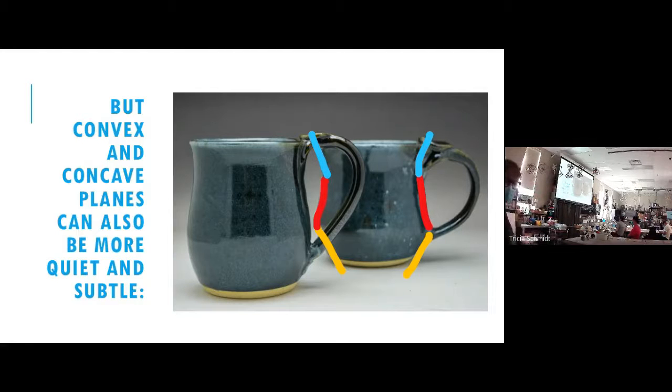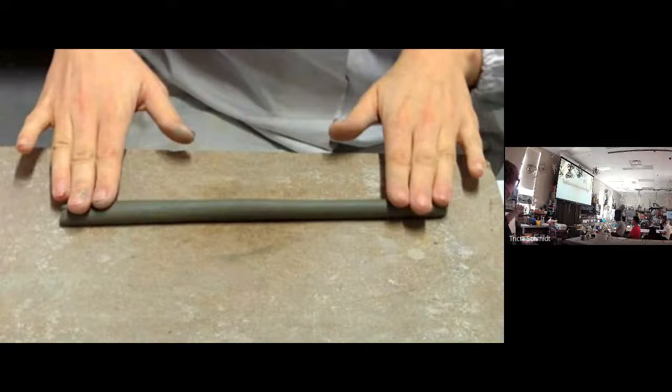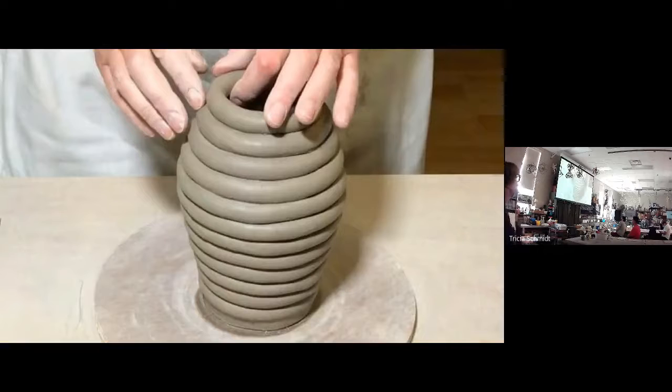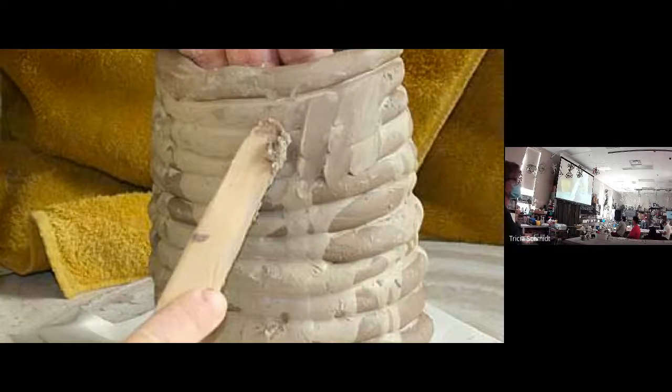So the way that we're going to make this is we are going to be rolling ropes of clay, and you'll see that in the demo. We're going to be stacking those coils on top of each other, scoring and slipping and melding as we go. You can see here this person has built the form to quietly, slowly, subtly get wider, and then it's slowly, subtly getting narrower up at the top. And then we're going to meld everything. So in the end, you're not actually going to see the coils because everything is going to be smooth.